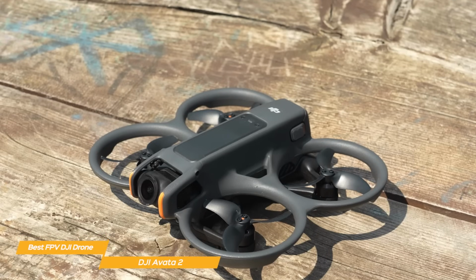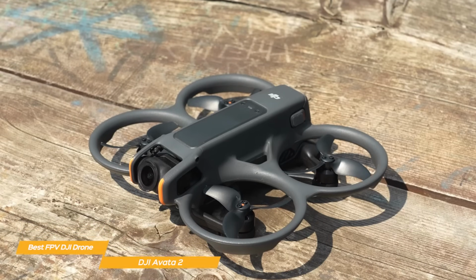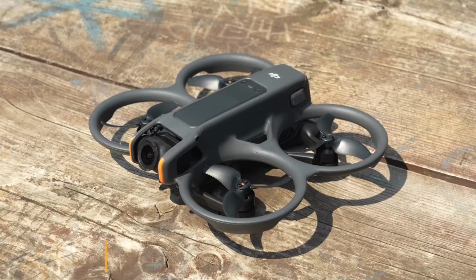For anyone new to first-person viewing or looking for a capable, immersive drone, the DJI Avata 2 is a fantastic choice that balances thrills, safety, and performance in a single package.